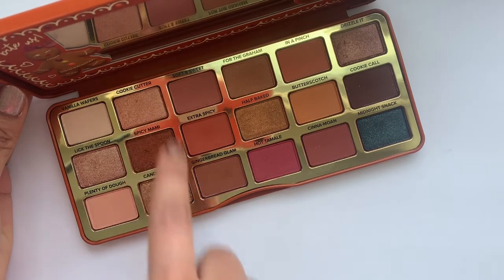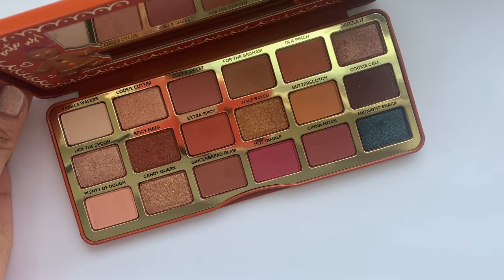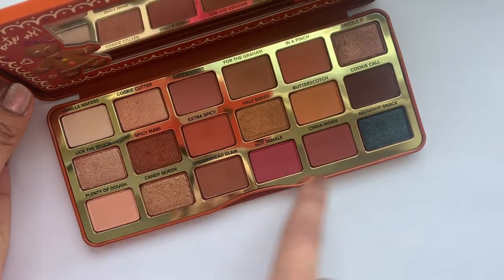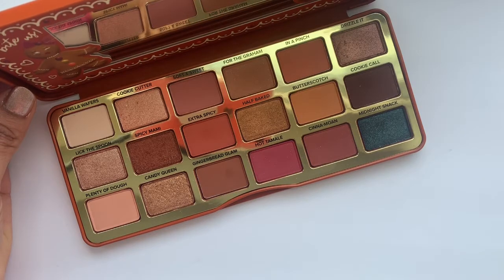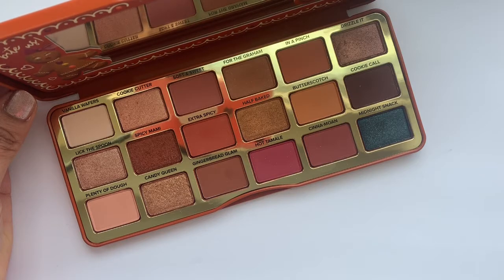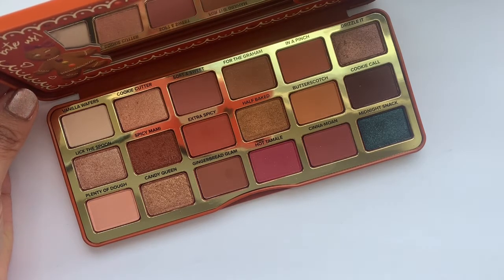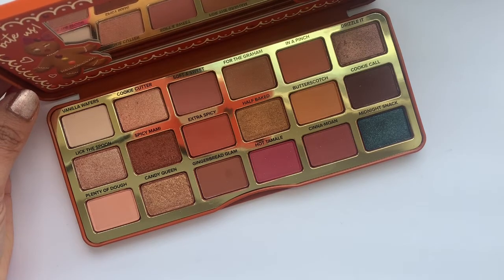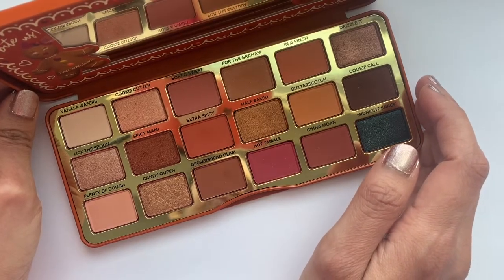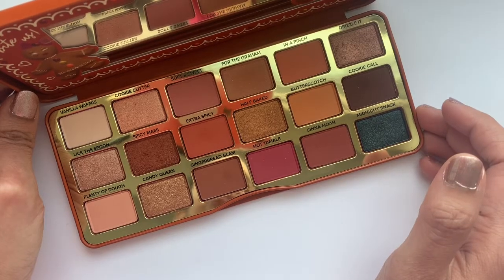Now at first glance, the matte shades remind me very much of the Peachy Mattes. If you have the Too Faced Peachy Mattes palette, do let me know if these shades are similar to the ones there, because the first thing that struck me when I saw this palette was that the mattes looked very much like the mattes in that palette. I don't have that palette, but they do look very similar. I haven't really got a chance to compare the two palettes. The shimmers are very nice, and they're very easy to throw on and use on a regular basis, day-to-day wearing to the office. It's perfect for that purpose. It's not so warm toned that you can't wear it for a formal occasion or to work.